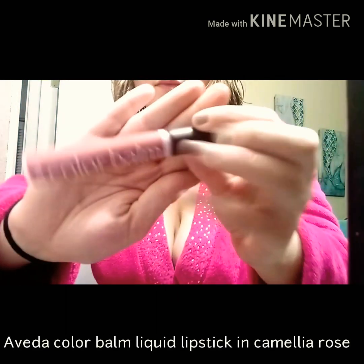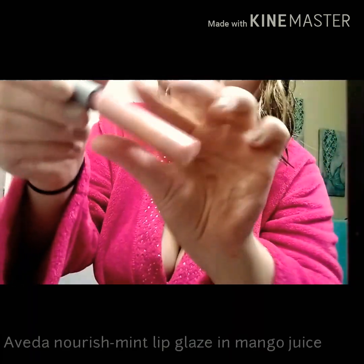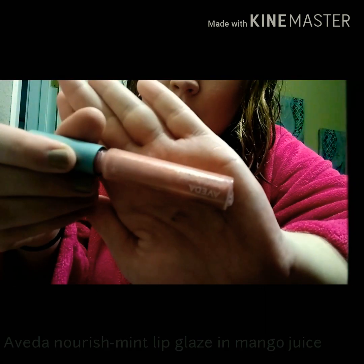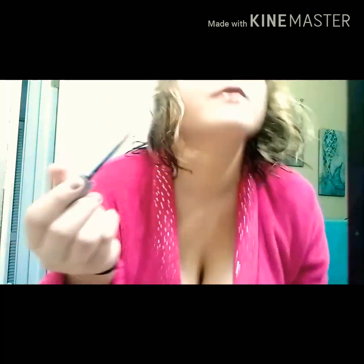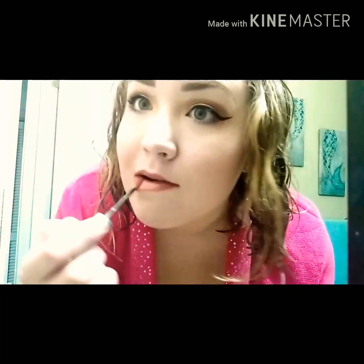Now I'm going to take this beautiful Aveda liquid lipstick that just came out. I love this formula. It's not matte, so it's not super drying on your lips. It's kind of like a lip gloss, but it does kind of stain your lips afterwards, like a regular lipstick would, but I really am obsessed with this product. Now I'm going to take my favorite Aveda lip gloss in the shade Mango Juice, and I like to have a little bit more shimmer to my lips.